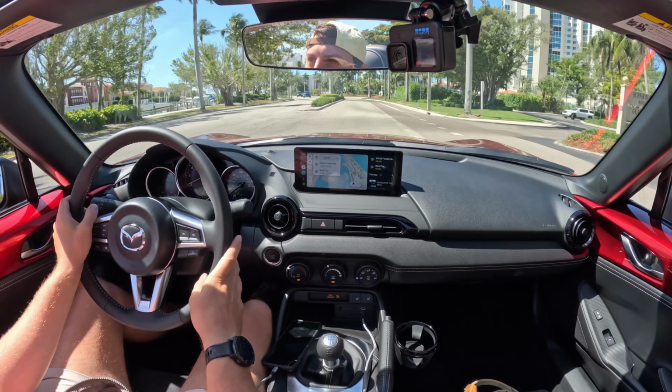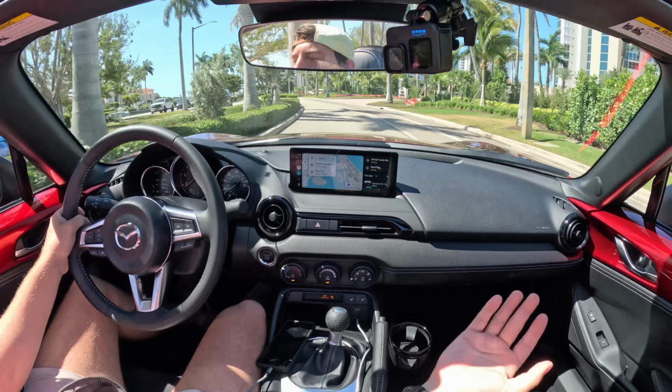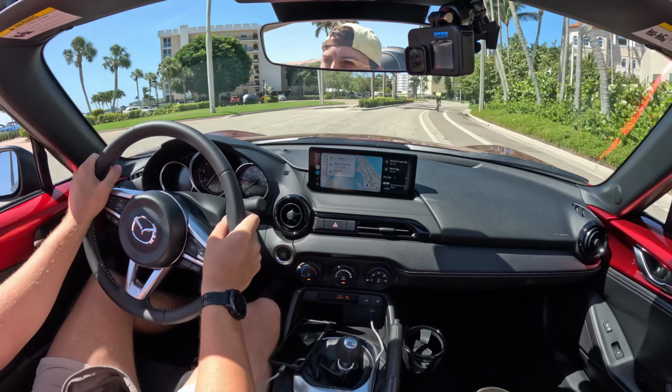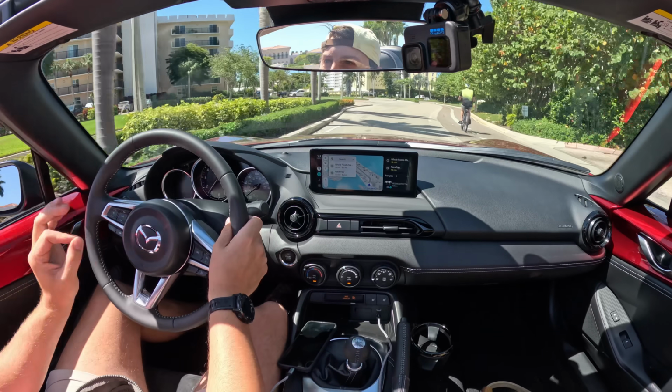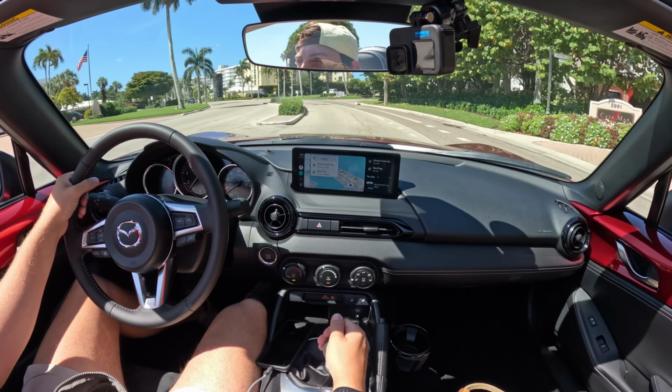If it had 200 plus horsepower, like a lot of you guys have been asking for a long time, yes, that's great, but for me, I don't need it. I don't need turbocharged torque. I don't need 250 horsepower. It would be nice if Mazda maybe offered that as an option. It's totally unnecessary for me and where I live. I'm mainly beach cruising, and I can get that fun out of this 181 horsepower engine.